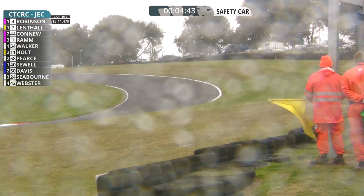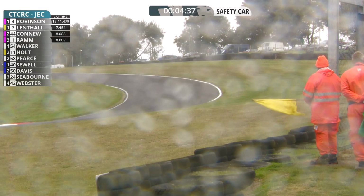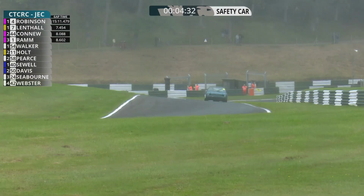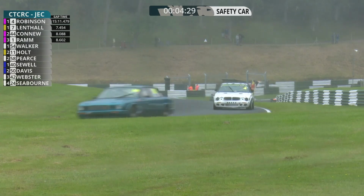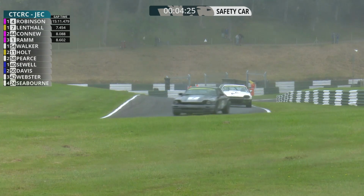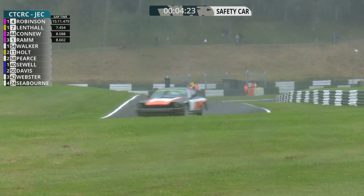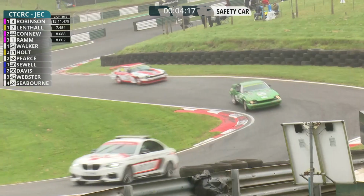leading them round. We're not sure why the safety car has come out at the moment, but whether it's Michael, I can only assume Michael Seaborn's car is stranded somewhere, and that's the reason why. Can't see it anywhere at the moment though, whether he didn't make it into the paddock.